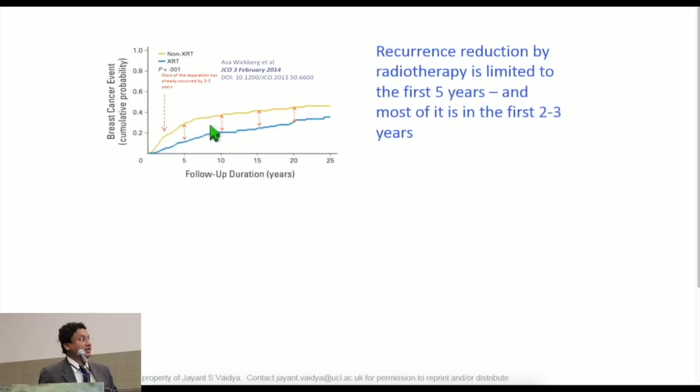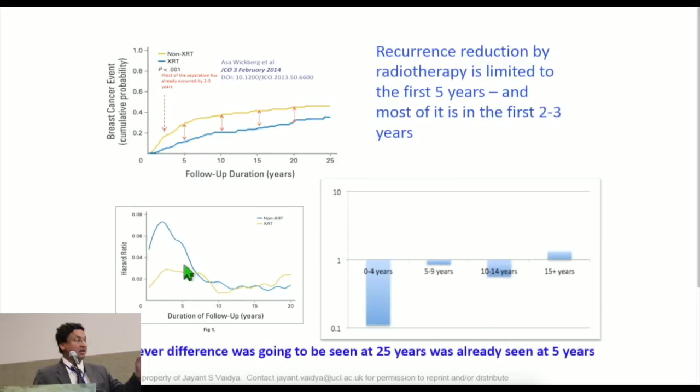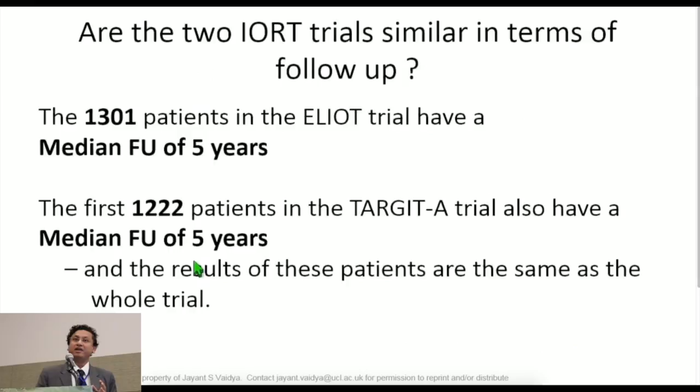This is well seen when you do a hazard plot, which are numerically shown in this way. So whatever difference was going to be seen at 25 years is already seen at 5 years. Are the 2 IORT trials similar in terms of follow-up? Indeed, they are. The 1,300 patients in the Elliott trial have a median follow-up of 5 years, and the first 1,222 patients in the Target A trial also have a median follow-up of 5 years. And the results of these 1,222 patients is very similar to the whole trial.